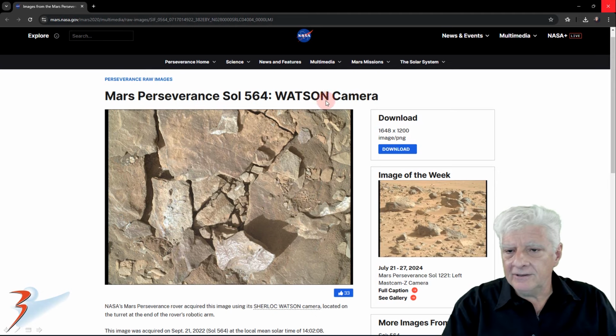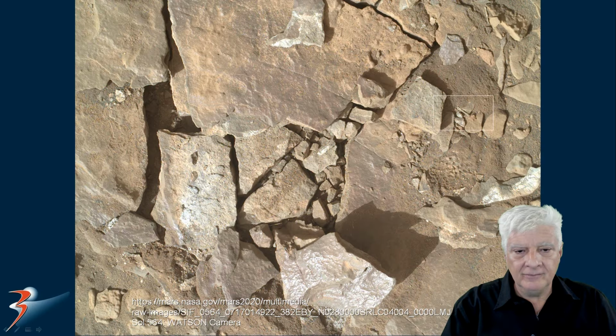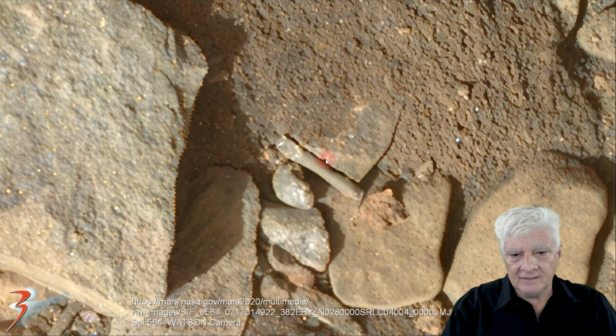Okay, the Watson camera took this on Sol 564, on 21 September 2022. And we'll be zooming in on the top right, and this looks like a little cylindrical or rod-like part. I'd say it's about 10 centimeters long. What the heck could it be? If you look quickly, it looks like a spent bullet cartridge.